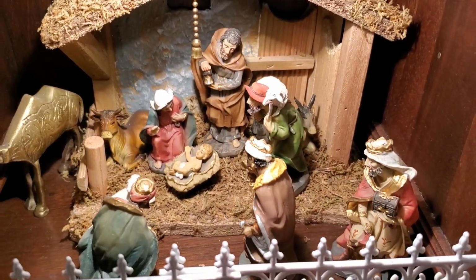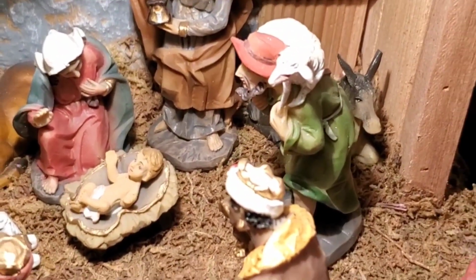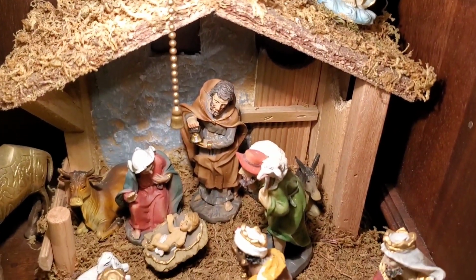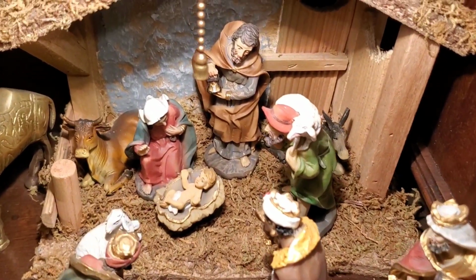So I just love nativities. They give me such a warm, wonderful feeling. And it's not because I'm particularly religious. I just believe that the birth of every child is a celebration. And that's what nativities remind me of.